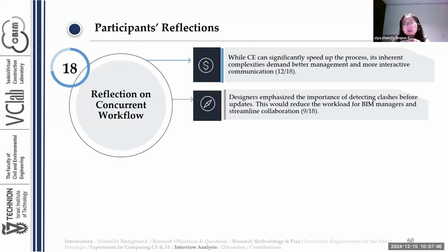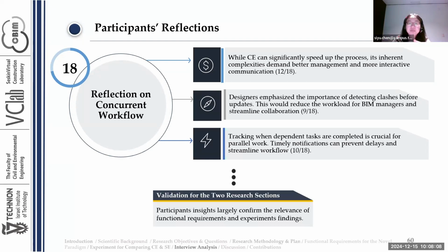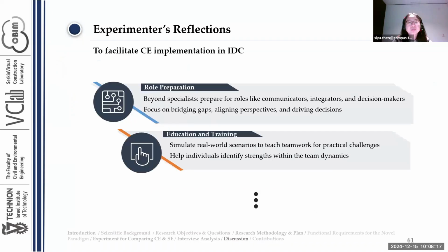The designers also emphasize the importance of detecting clashes before the updates, because this would reduce the workload for the BIM managers and streamline the workflows. And lastly, tracking when dependent tasks are completed is crucial for parallel work, and timely notification can prevent delays and streamline the workflow. In general, the participants' insights largely confirm the relevance of the functional requirements and experiment findings.